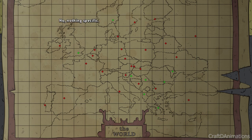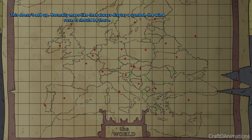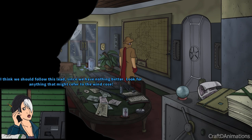No, nothing specific. This doesn't add up. Normally, maps like that always display a symbol, the windrose. It should be there. What if it was removed for some reason? I think we should follow this lead since we have nothing better. Look for anything that might refer to the windrose.